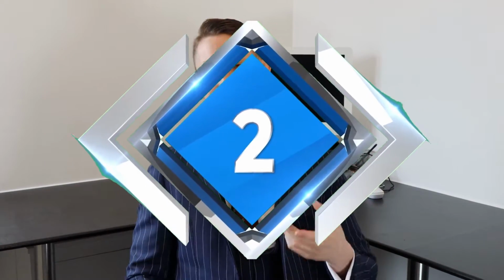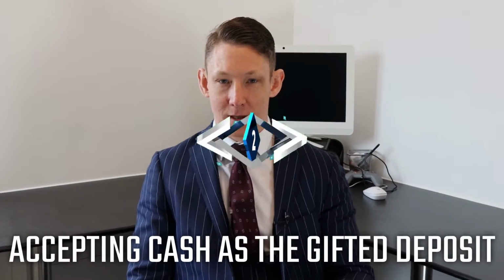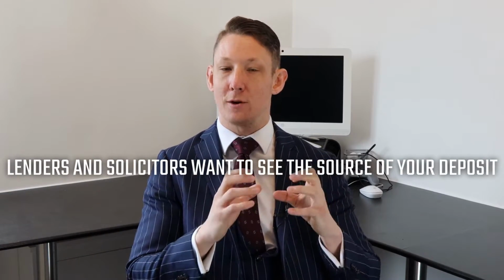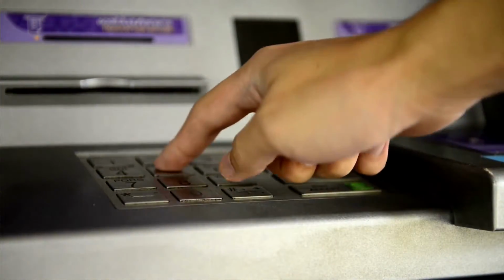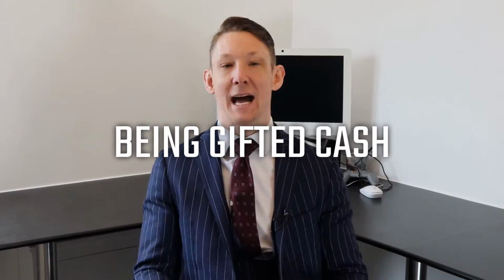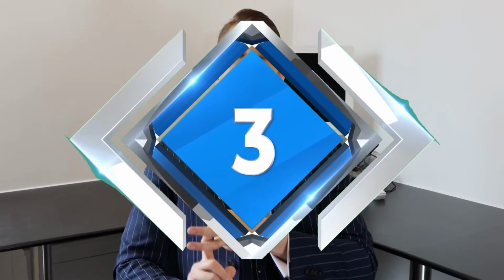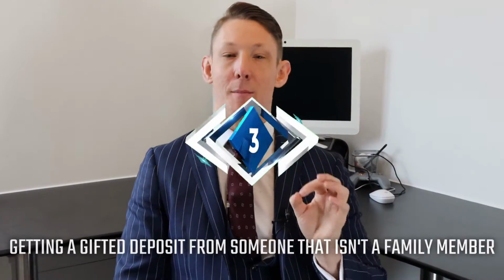Mistake number 2 is accepting cash as a gifted deposit. As you can imagine, lenders and solicitors want to see the source of where your deposit has initially come from. If you're getting a gifted deposit from a parent who has it in their account, that's a lot easier to prove than being gifted cash. So because it doesn't fit with money laundering regulations, solicitors and mortgage companies will not be able to accept the gifted deposit in cash.